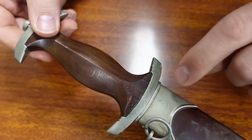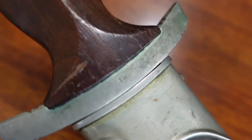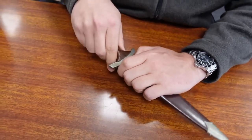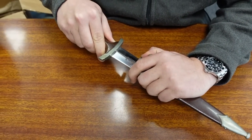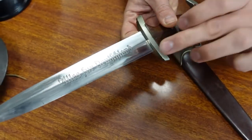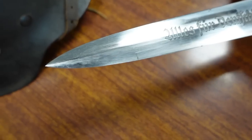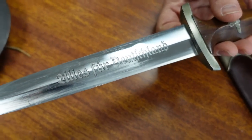daggers. Then on the reverse, as it should be, we see the area marking, which is in this case TH. I believe Thüringen, not sure, but I believe it's Thüringen. But then also, if you open the dagger, it sits firmly in the scabbard. The blade is just in excellent condition. You can still see the cross graining from top to bottom. And the text, of course, Alles für Deutschland, which is the motto of the SA.